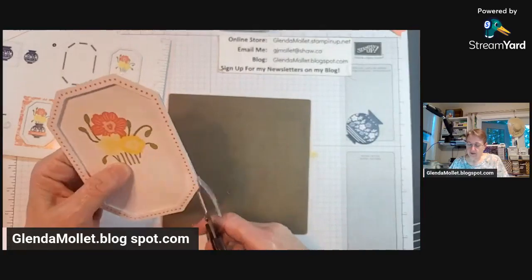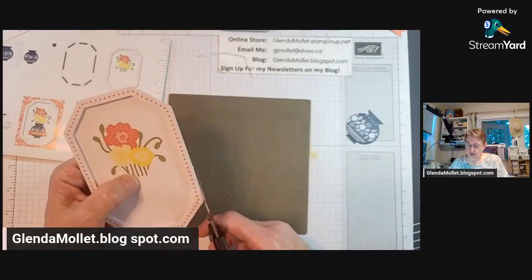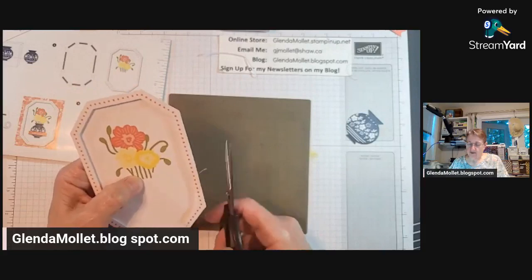I'm just giving this a trim where it's a little bit longer than it should be so that it's well hidden in behind there.